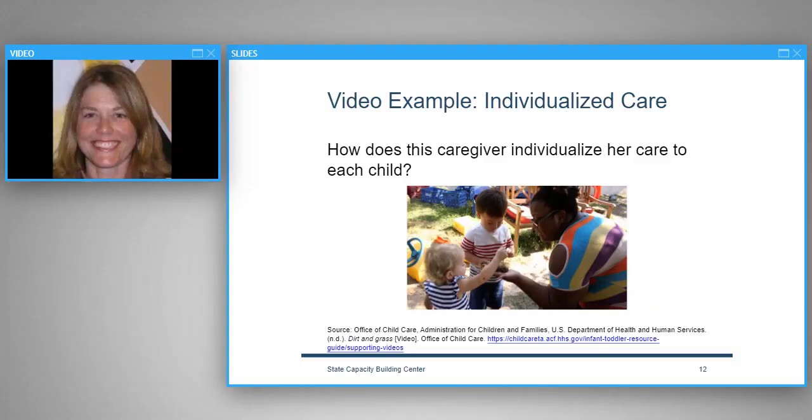You may have noticed how the caregiver makes herself available to each child by being at their level, allowing them both to freely explore, incorporating each of their ideas in the conversation, and following their leads and interests. The caregiver listens and observes the children to understand how she can best support their learning and be responsive.